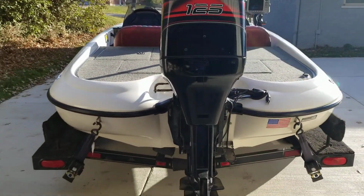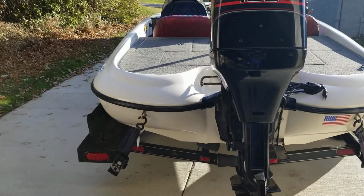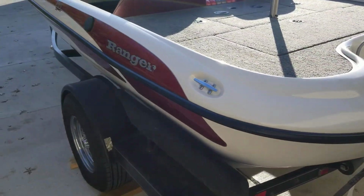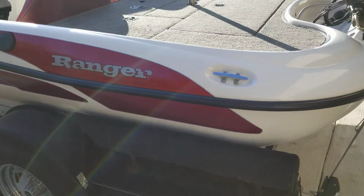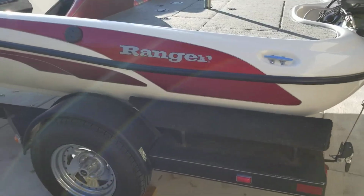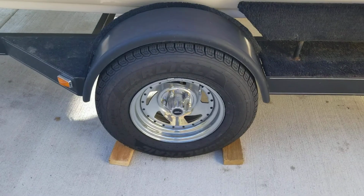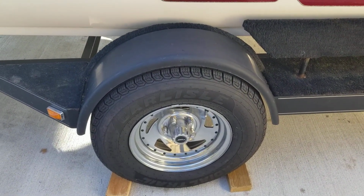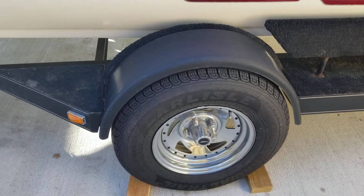The hull is in really good condition. There's no scrapes or cracks or anything out of the hull. Doesn't look like the boat's run over anything very hard. The trailer's in really good shape. The tires are only 1 year old. And the wheel bearings and seals were repacked and replaced last summer.